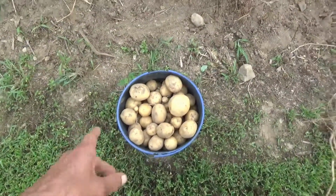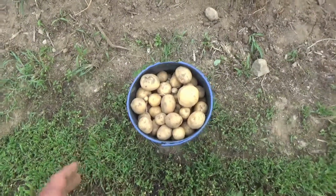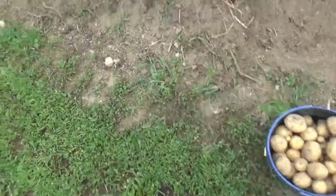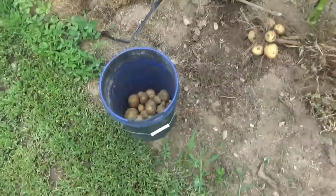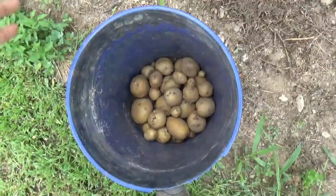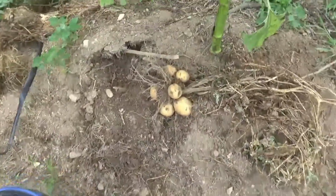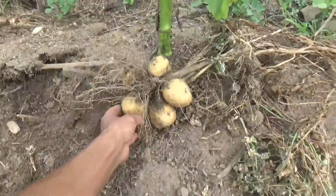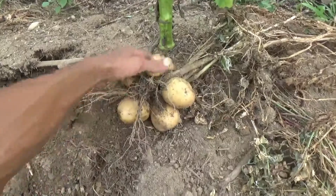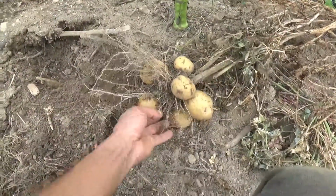So a bucket that size is usually about 25 pounds, if I recall correctly from weighing them on the scale from other years. So that bucket is full. This bucket is, I don't know, maybe a tenth full. And I saved one last plant here after I pulled it, just so you could see the cluster of potatoes on this plant, despite the pest pressure we had.